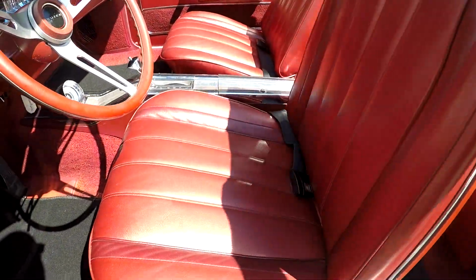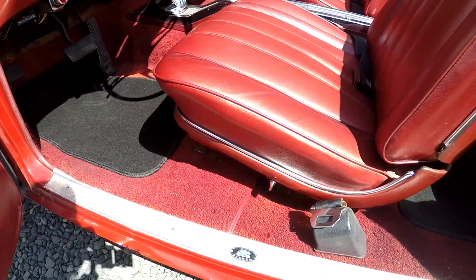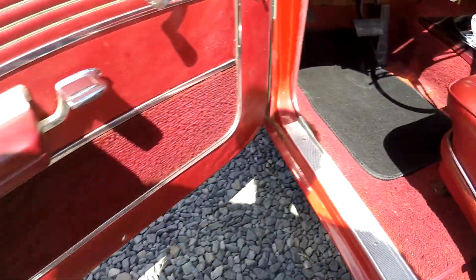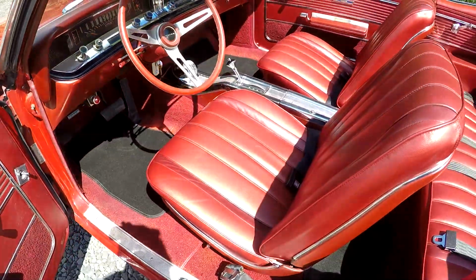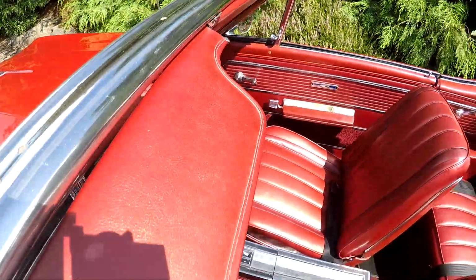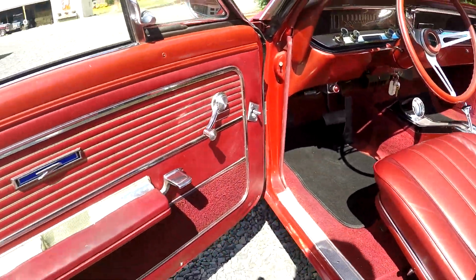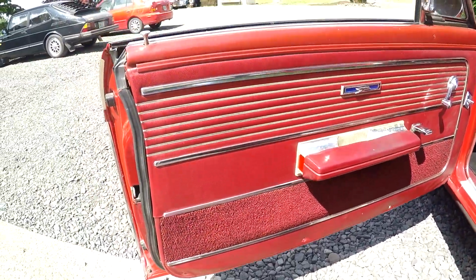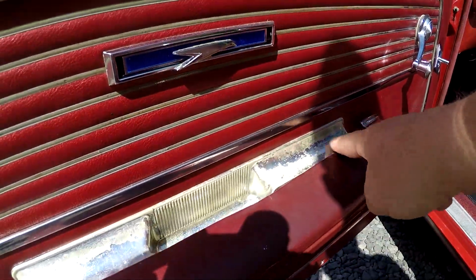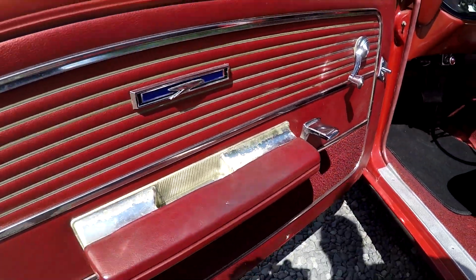The carpet is original and it is old, so you'll see some discoloration for sure in some of it. So I would say you could probably replace the carpet down the road, but I mean, it doesn't look horrible. I mean, it's not a bunch of holes or anything in it. Up across here looks good. Sun visors all look good. Door panels are in actually really good shape in general. You see the little cut right there, and some of the chrome is coming off the plastic.